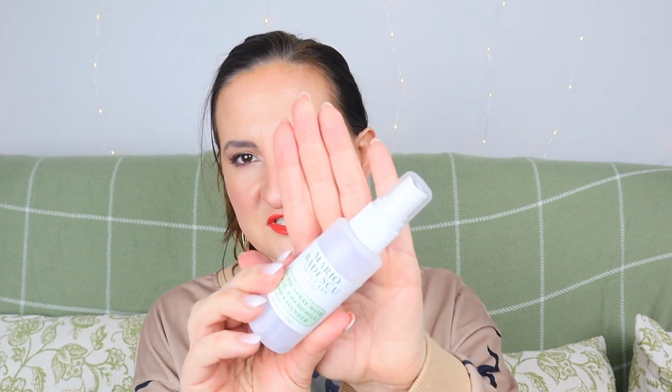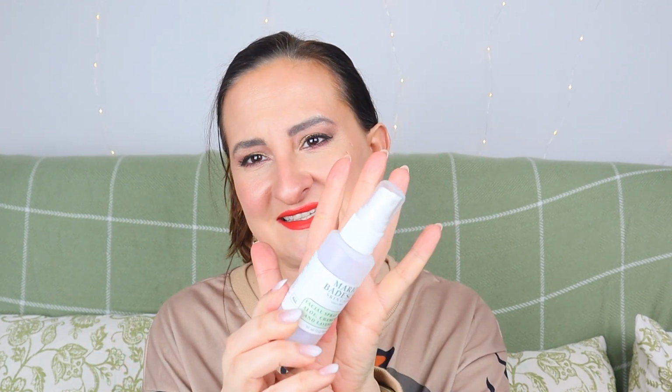Next up, we have some Badescu, and this is the facial spray with aloe, chamomile, and lavender. And I actually really like that, but I do hate the packaging. Wow, it just looks so bad. And I don't know, there's just something about the packaging they have. It just makes me not want to use it. So yeah, the spray was nice. It had this really nice kind of lavender calming scent, but nope. I just don't really want to have this exposed on my shelf or anywhere else.